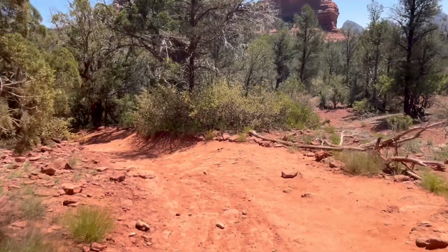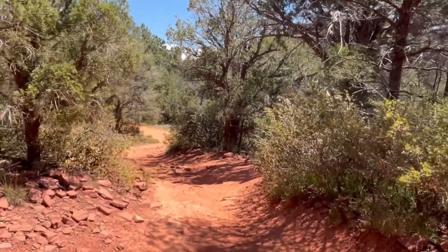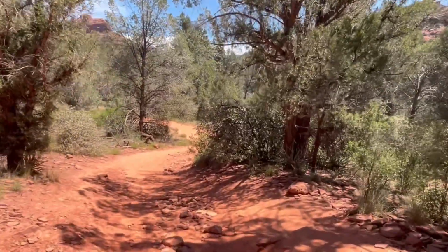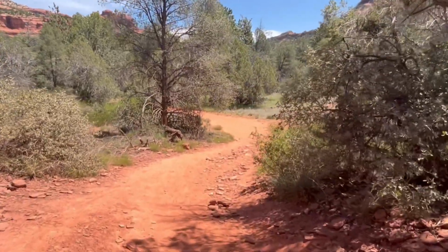This trail is also going to have areas where you're not always in the sun, and then there's also shaded areas. So it's not a full exposure type of trail, which is nice on those hot days.